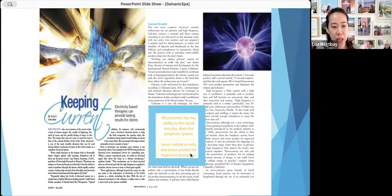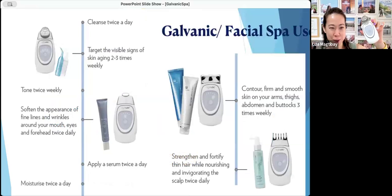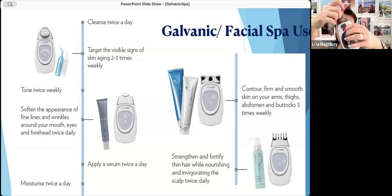So a lot of technologies or devices have come after this, but this is, I would call, the OG. And this is definitely my favorite, right? So our galvanic spa, like I mentioned, has several uses: face, body, and hair. And per function, there is a corresponding product or serum that you use with it, and a head. So the device comes with several heads. You can just remove it like this and then just put it back.